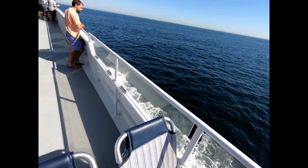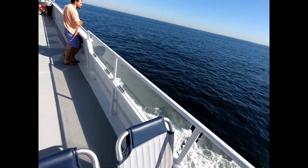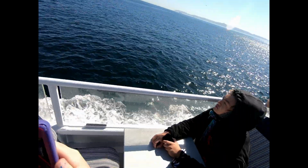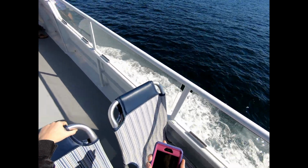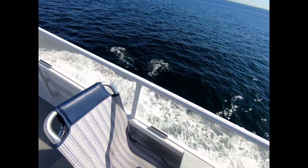Dolphins spread out a very, very long way. Looking over around 1 o'clock, 2 o'clock, 3 o'clock. Huge, huge numbers of dolphins. That's insane.